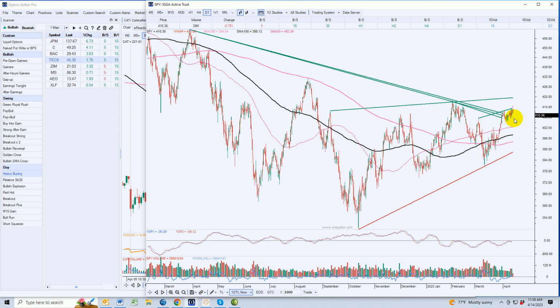PNC, Wells Fargo, JP Morgan Chase. The reaction was generally positive, and the market is in relief mode right now because we had a bank failure about a month ago, and there hasn't been another since. So everyone's thinking that, hey, we haven't heard of any other failures.